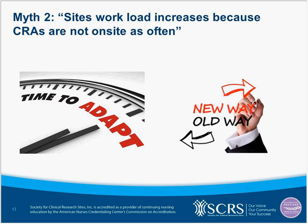So it's a different way of monitoring and doesn't necessarily translate into a difference in workload for the site. It may impact how time was previously allocated and different tasks and ways of interacting with the CRA, rather than really having an impact on the workload. So it means making time for interactions to communicate remotely with the CRA versus being there for a full day on-site visit.